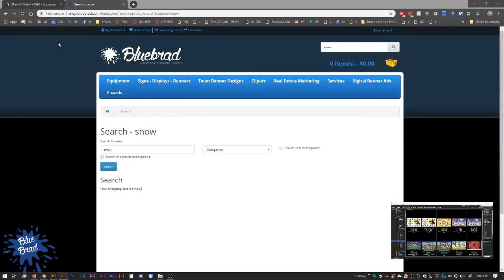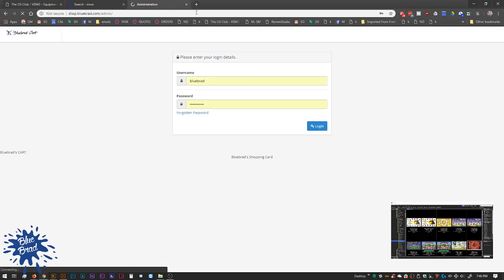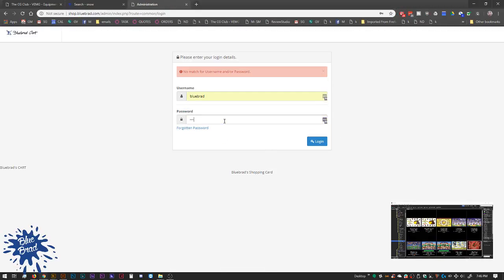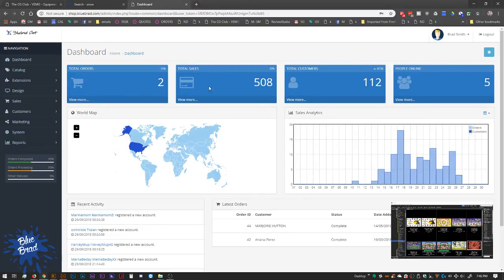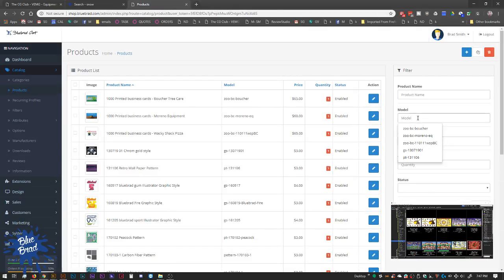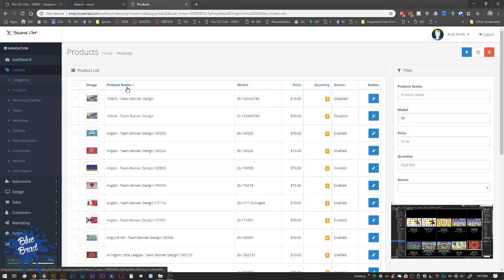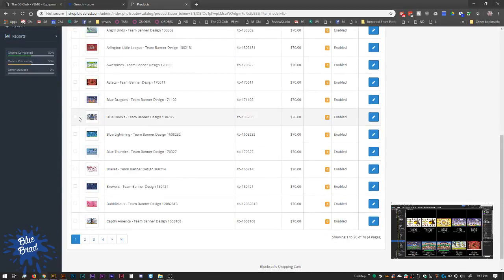I'll be posting 3 to the website. So if anybody was curious on what the back end to OpenCart looks like, don't worry, I have it auto. Oh, it's not. I change my password weekly, so I don't think anybody's going to get in here. So team banner, TB. And I have this numbered one here. But what I'm going to actually do is find one that's a soccer one and clone it for soccer banners. So I'm going to go open up a new window.